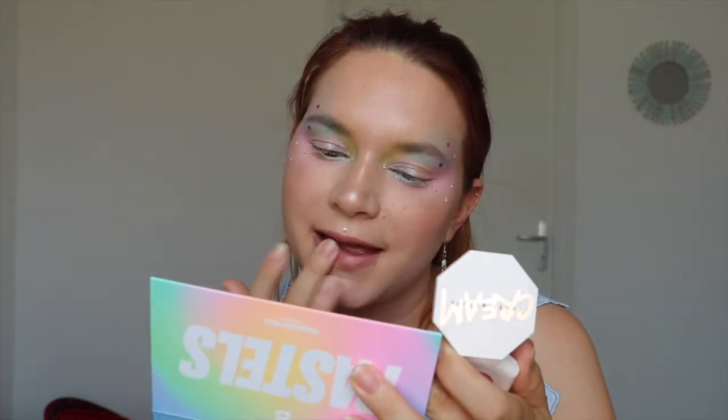I'm gonna try to put the blush from Fenty on the lips. Do we need a gloss? I think we do. Hold on. Fenty Glow.